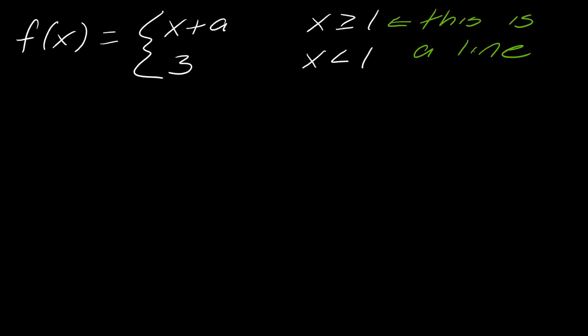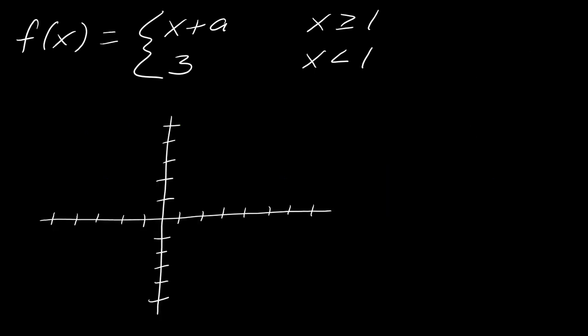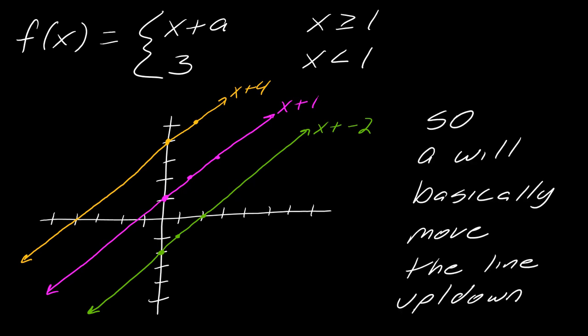So like I said, we said this is a line. So I want to imagine some possibilities with this. So let's bust out the graph here for a moment. And I don't even want to think about these for a moment. Just forget about this. I just want to think about this x plus a just visually. So it could be like x plus 1. This is what x plus 1 would look like. Or x plus -2. So it's just moving it up and down, right? Or x plus 4. So here's what's happening. A is basically going to move the line up or down. That is really what A is doing. So you want to keep this in mind.